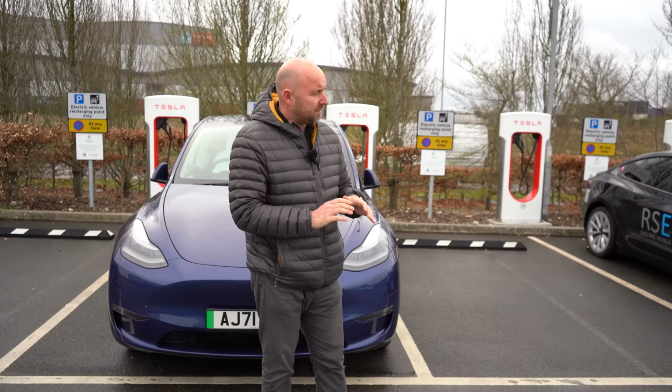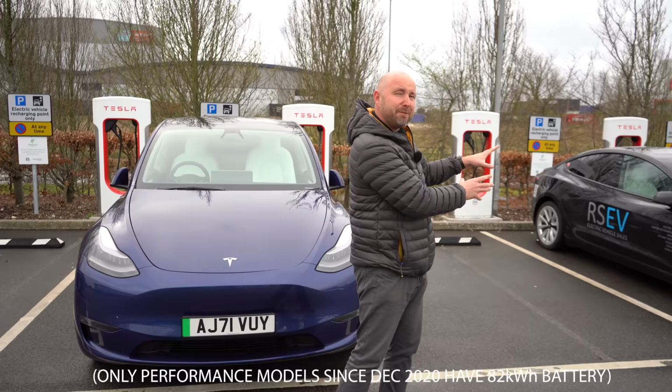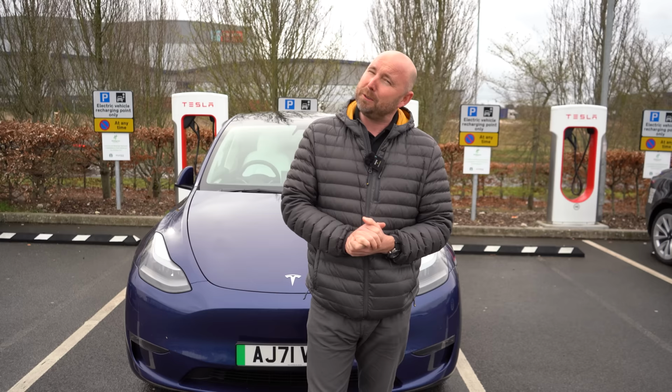You've got to remember with all this, in Europe, the long range went to the 82 kilowatt hour battery, which I don't think we've yet got over here even now. So we think this is about a 75 kilowatt hour battery on the Model 3. And we think the Model Y has actually got a slightly bigger battery. I'd expect the Model Y to be a little bit less efficient than the Model 3. It's a bigger car, it's heavier. But will that extra capacity make up for the difference in real world range? We don't really know. So this is what we're going to find out and it should be really interesting. So stick around and we're going to have a long journey ahead of us.